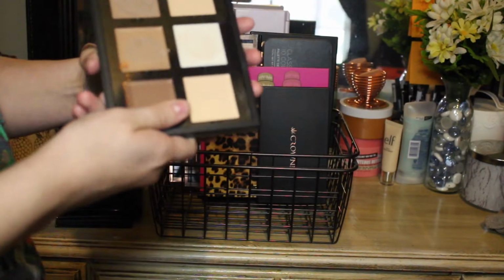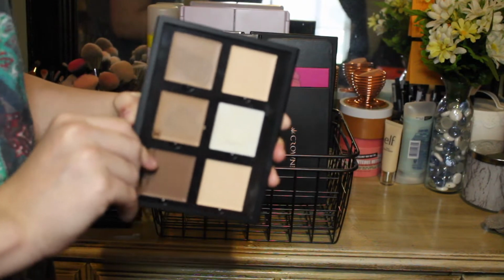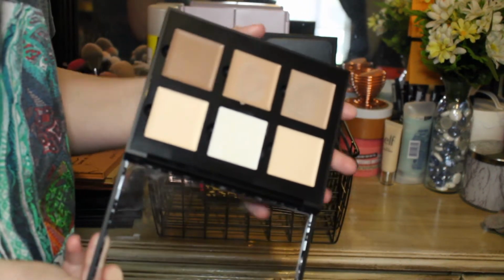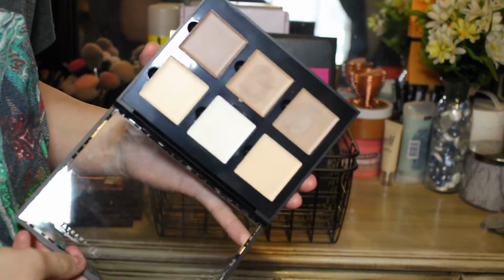This is the Anastasia Cream Contour Kit, and I am sadly going to say that I regret buying this just because I don't cream contour enough and because I feel like the e.l.f.